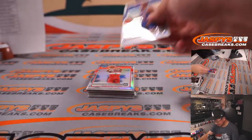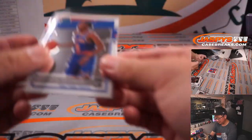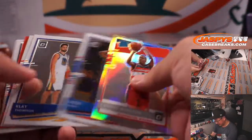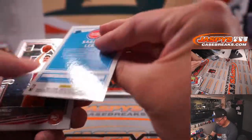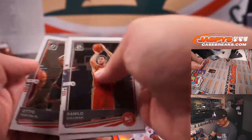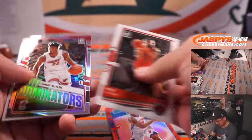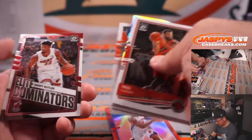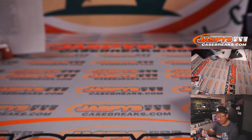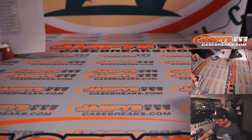There's Immanuel Quickley, maybe future sixth man of the year, the way he's playing. Excellent energy off the bench. Saben Lee, red, 73 out of 99. Jalen Smith and Jimmy Butler at the very end. The Saben Lee goes to Shang and Detroit.